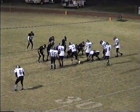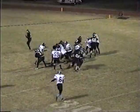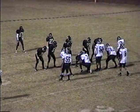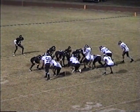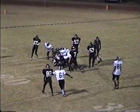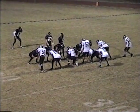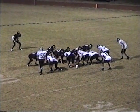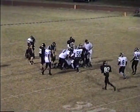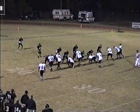Ball start, Oak Grove, first and 15. Second and 16. Third and about 17 or so. Fourth and about 14. Punt.